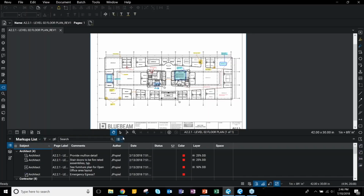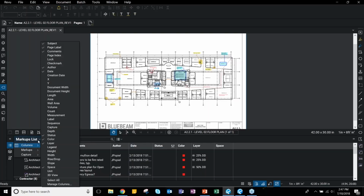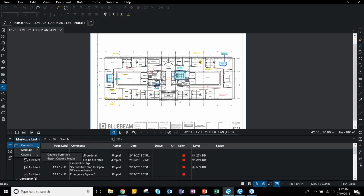A lot of the items that you used to see in 17 are no longer here. All of them are grouped together and stored under the markup list drop down here. So you can go to columns, markups, capture, and those are all under this drop down.